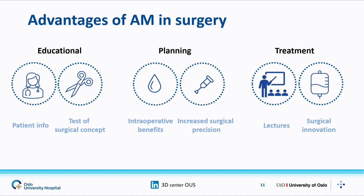Research also shows that we use less radiation and there's less blood loss if we use the 3D models, as well as it increases surgical precision. We have in some cases also used our models in order to educate new medical doctors.